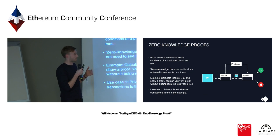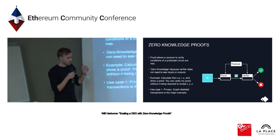And that's the first use case of zero-knowledge proofs for privacy and exemplified by Zcash with shielded transactions, where I could send my Zcash to anyone here without revealing to the public who I'm sending it to, how much, and that I had a valid balance, but all of that is verified to be true.